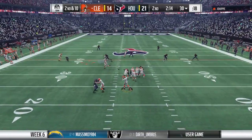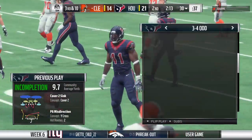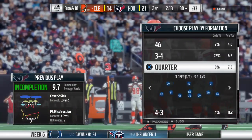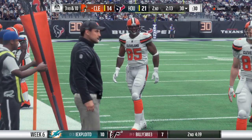Throwing again is Kaiser on 2nd and 10. And incomplete there. A nice hit jars the ball free and brings up 3rd down. You get a tight end like this, and you know he's used to dishing out punishment, but here, he's the one that has to absorb the contact, and as a result, unable to hold on to the football.